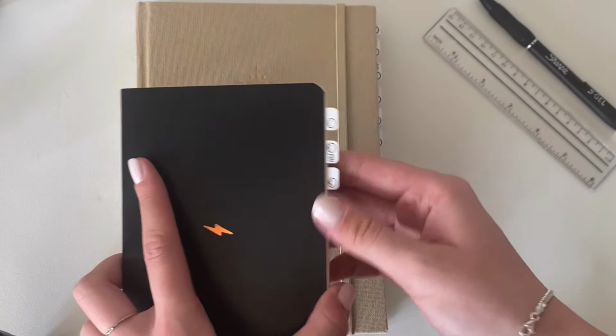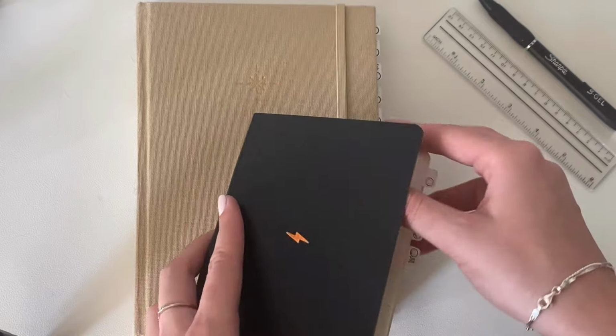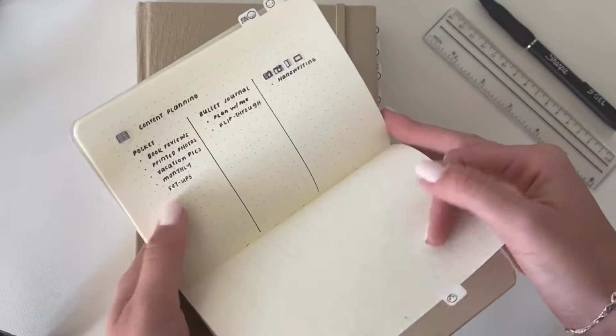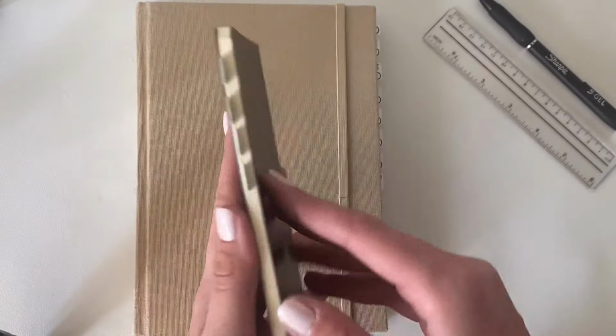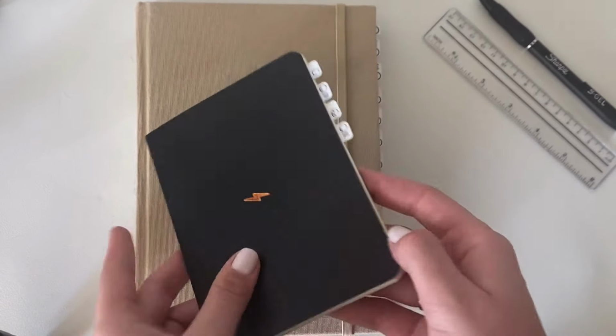I have some monthly tabs from the Coffee Monsters Co. Super small, super easy to write in. The pages do have a smaller GSM. It's not as thick of a paper as what I'm typically used to using, but I do love it. It's super convenient and it's exactly what I'm looking for in a travel book.